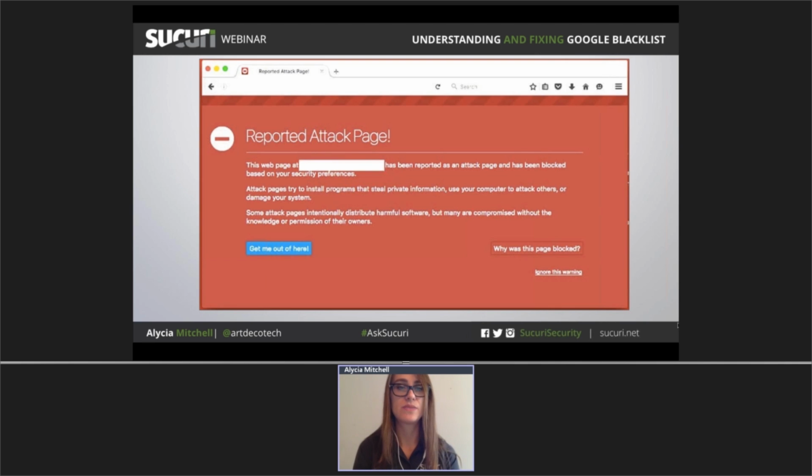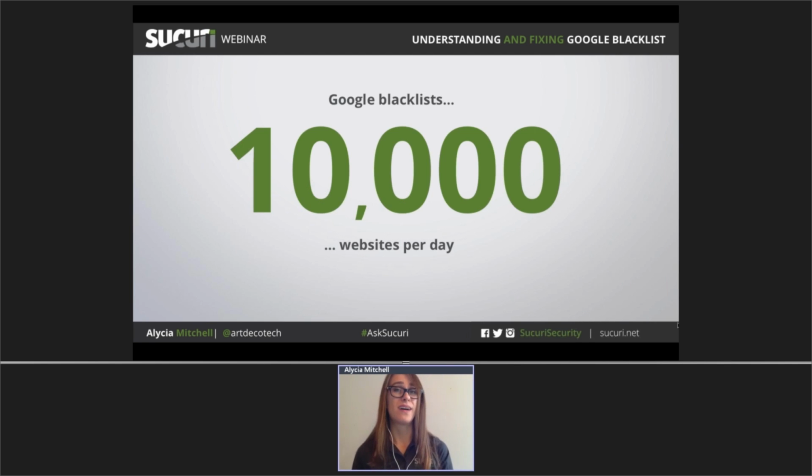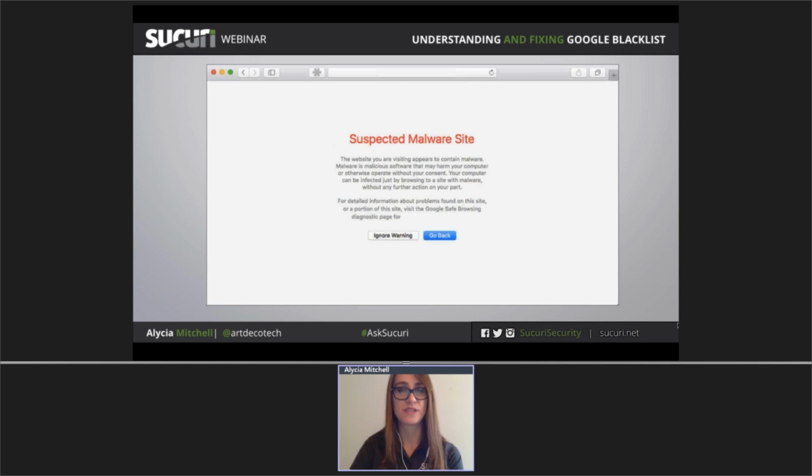Here's another version. This is what it looks like in Firefox if your website's been blacklisted. So they do have their own blacklist, and there are lots of blacklisting authorities out there aside from Google. And a lot of them do use the Google Safe Browsing API as part of their lists. Google, though, actually is the largest one, and they blacklist about 10,000 websites every single day. So that's 10,000 website owners waking up every morning and finding that their site has this warning and then having to deal with it. There are other ones as well. For example, Safari has their own list, and this is what it looks like.